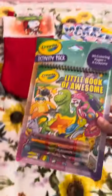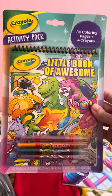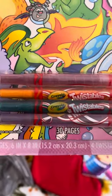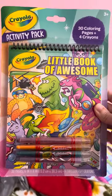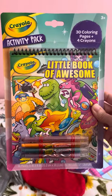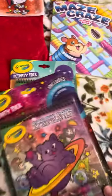These are so cool, and I have a couple of them, so bear with me here. This is the first time I've seen this. It's a Crayola activity pack, 30 coloring pages and 4 crayons, and they're the twistable crayons. Those twistables are pretty heavy duty. We've used them before. But this is great for stocking up on for birthdays, stockings, Christmas gifts, Easter baskets. So whenever you see those, you might want to grab a few. They don't last very long.